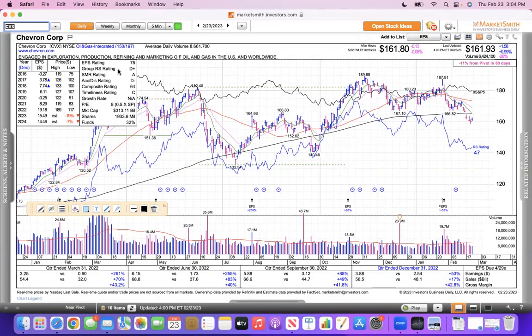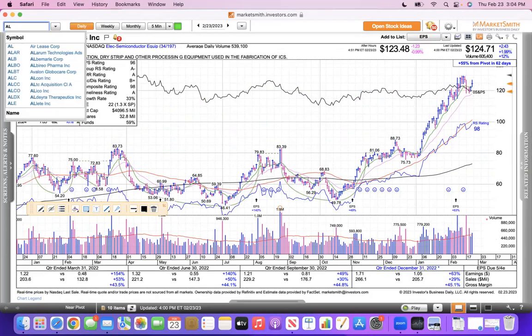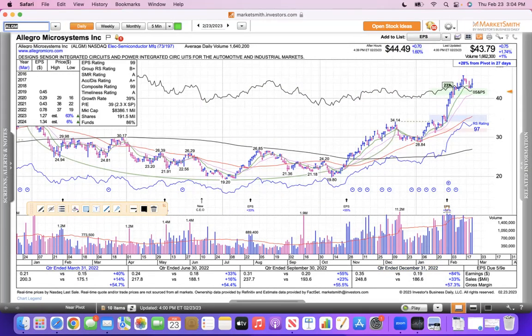I mentioned NVDA. Jensen mentioned AI in his conference call so many times that it was mind-boggling. Here is ACLS, another semiconductor stock. You can see that this one has just been on fire, and this pulled back to the 10 and then popped. So you've got to embrace these pullbacks, watch for them if you're interested in that kind of thing. I kind of am, but you might not be. These are extended. I mean, they've broken out of bases.